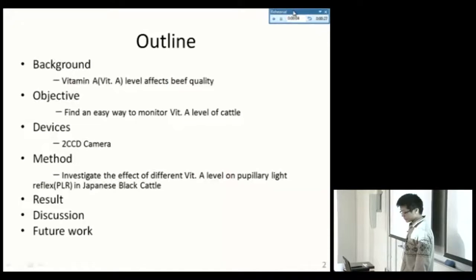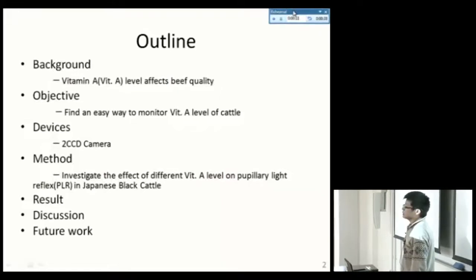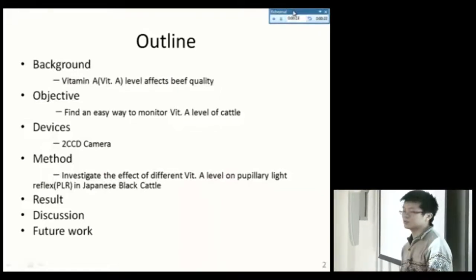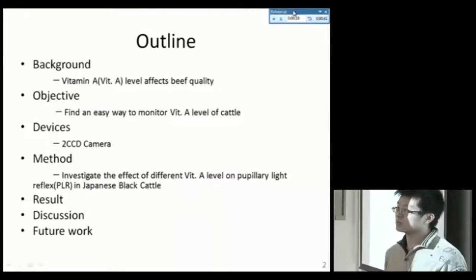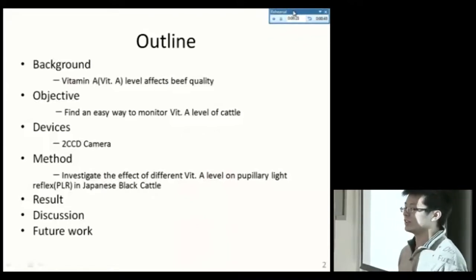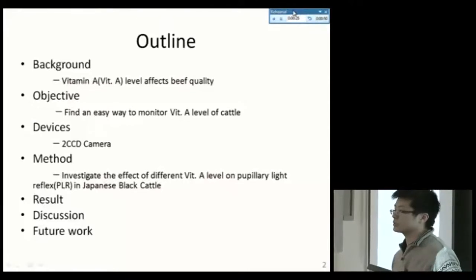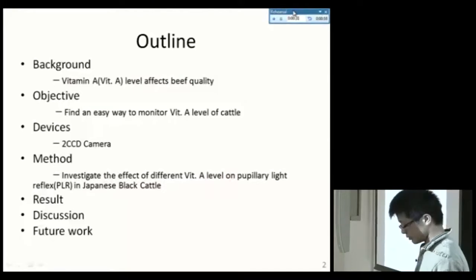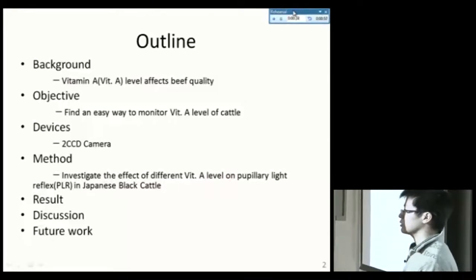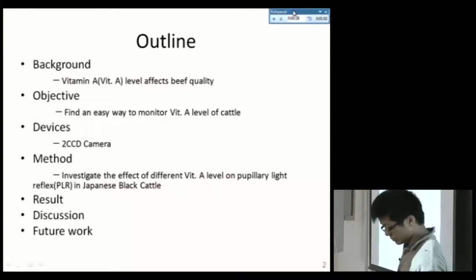First, this is the outline of my presentation. In the background, I will introduce that vitamin A level affects beef quality. And the objective: we want to find an easy way to monitor vitamin A level of cattle. And the device: we are using a two-CCD camera. And the method: we want to investigate the effect of different vitamin A levels on pupillary light reflex in Japanese black cattle.